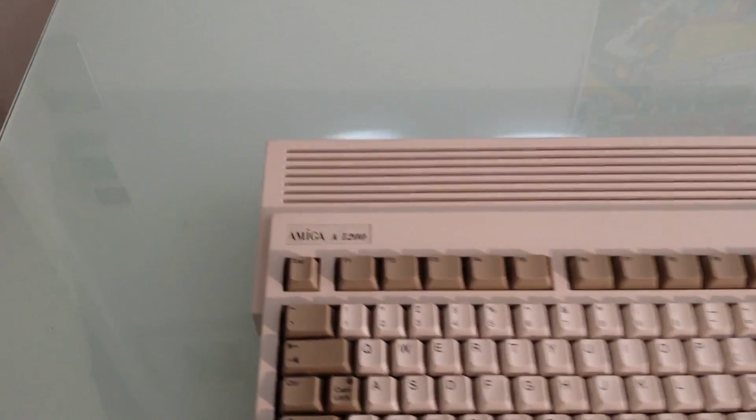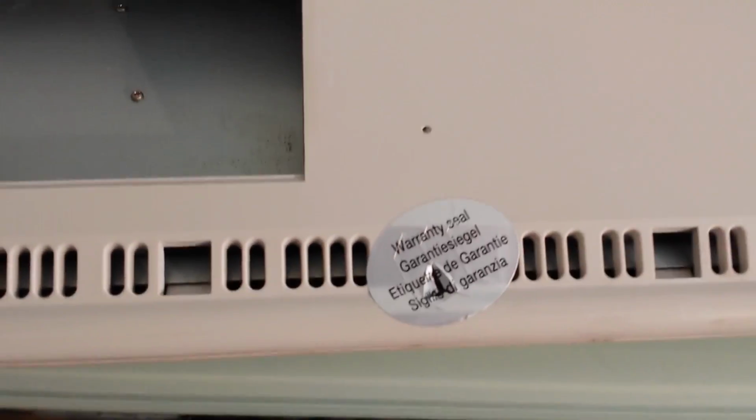Now I did notice when I opened the box for it that the warranty sticker has been punctured, which is a bit of a shame because I would have liked to have kept it intact. However, it sort of solves the problem for me as well, because it does need a hard drive, which it hasn't got. So I'm going to go now and open it up again. Obviously it's opened before. Having had an Amiga for a couple of years this time around, I'm fairly comfortable doing this.